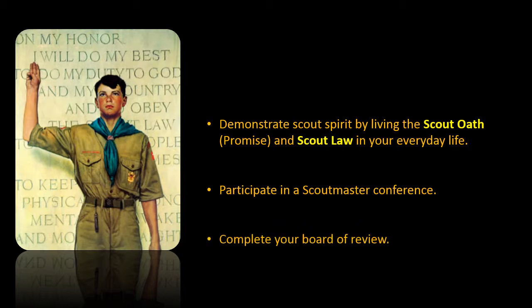Demonstrate Scout spirit by living the Scout Oath and Scout Law in your everyday life. Participate in a Scoutmaster Conference. Complete your Board of Review.